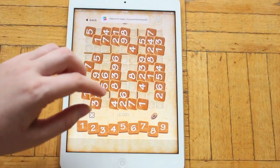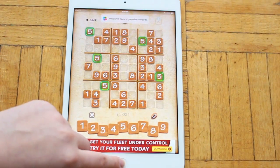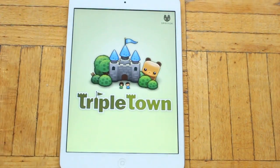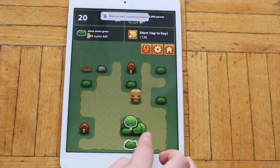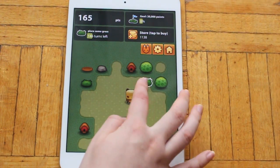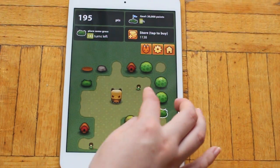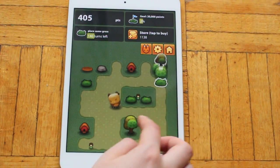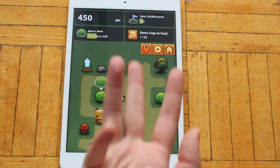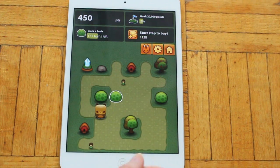Next off, I have a basic Sudoku app. Again, I love puzzle games. That's pretty simple. Basic Sudoku. Next game I have is called Triple Town. This game is another sort of app where you put three of the similar things together, and it makes a bigger thing of that thing, and you gotta keep sort of upgrading. It's simple, another puzzle game, but it's fun. I really like that one.